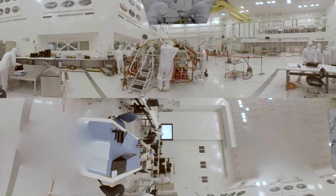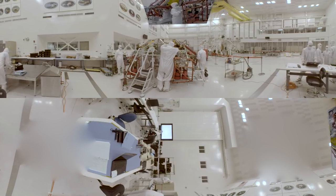It's vital to the success of the mission, so once our work here is done, we'll be testing it for the next 3 years before launch.